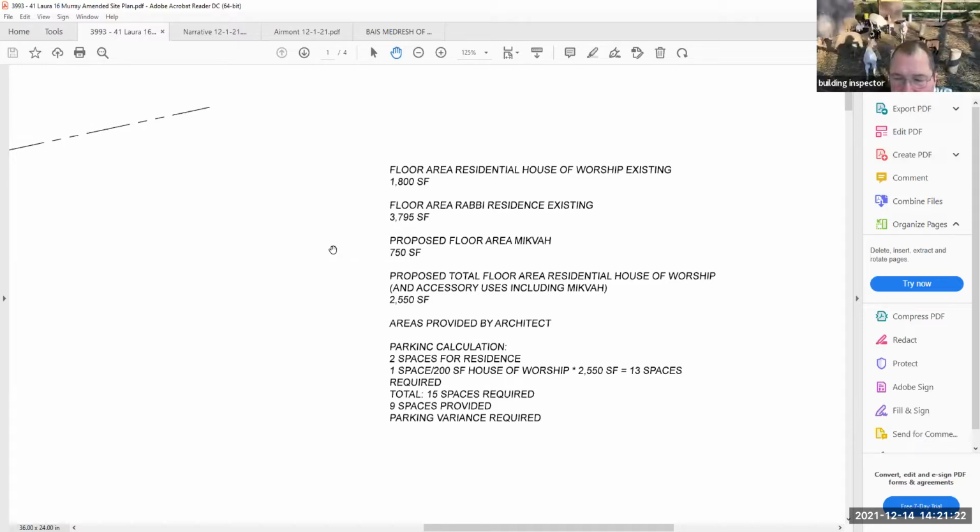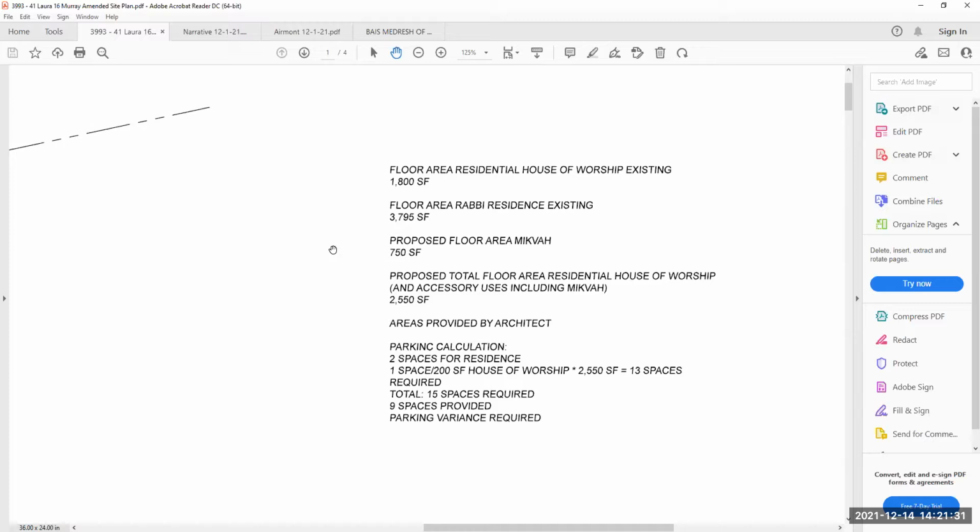Correct. And now we're coming back, and we're trying to acknowledge what this addition is for. Does this have a mikvah in the current spot, currently in their building? Is this like the second mikvah? No. Okay, so they don't have a mikvah yet, and that's why they're doing it.